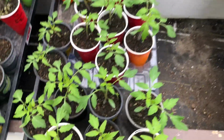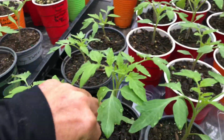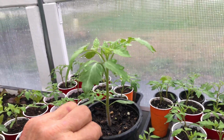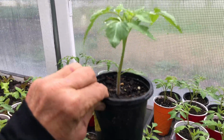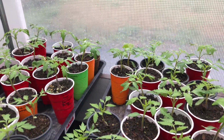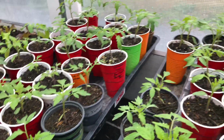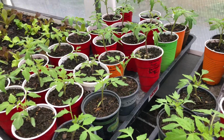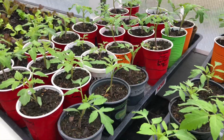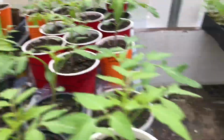I just up potted these last week. These things were small. It was either last week on a Monday or on a Friday. And they are just doing absolutely wonderful. Dixie cups, using them, writing the names on the side of them so I can keep up with their variety, does excellent. These I use year after year, and I write the name on it, and then the next year I just mark it out and write another name.